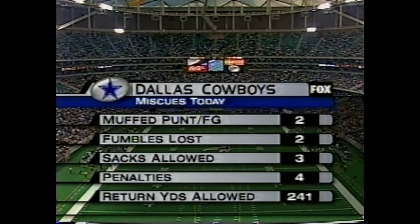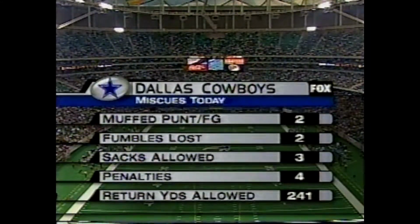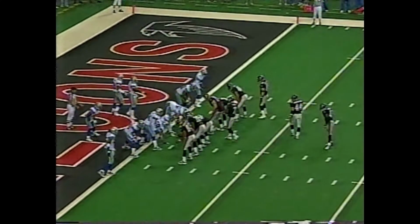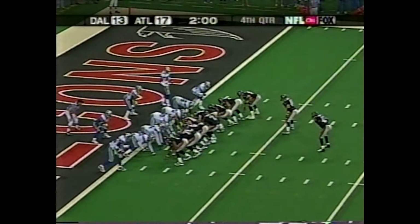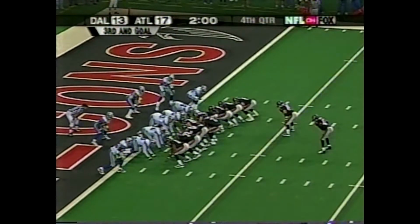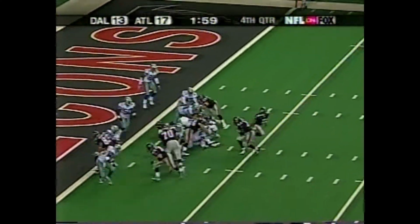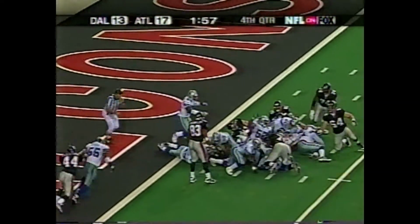The sacks, the penalties, and on 7 returns, they've allowed 241 yards. You can't make mistakes in this league, and the mistakes that Dallas is making today is catastrophic. They're taking points off the board. You go to kick a field goal, and all of a sudden the snap travels 30 yards back. That's key. You can't get those points back, and they haven't been able to today. 3rd down and goal. Big play for the Falcons to put it away, and they're stopped.